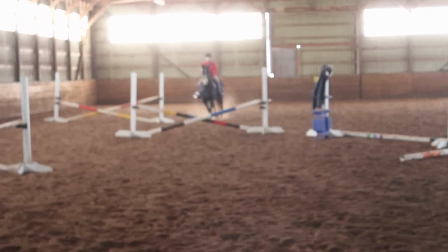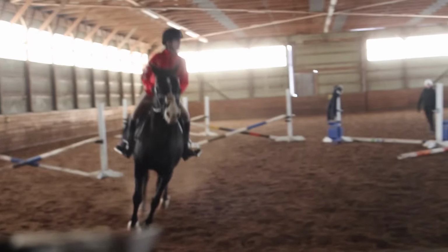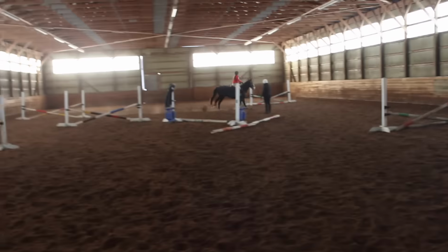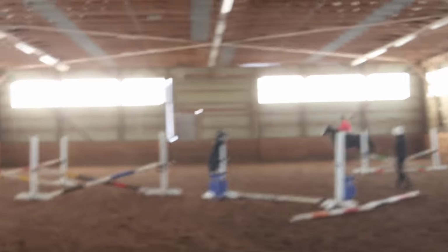And then to the cross rail, it was really wavy, like all over the place, but she got it, and she goes on the right lead as well. She didn't swap it or anything. This is zoomed out. You'll see Angela's face somewhere here and also her sister's.